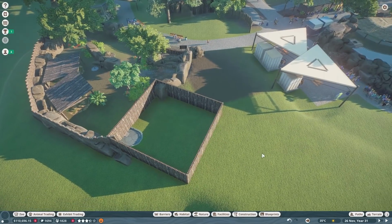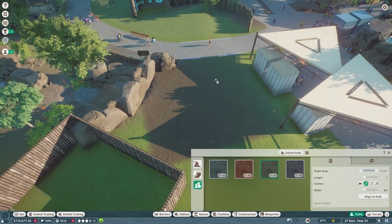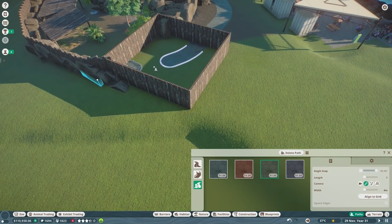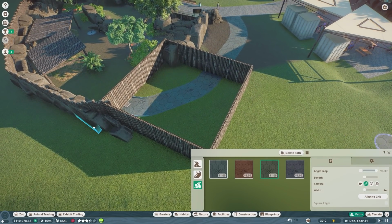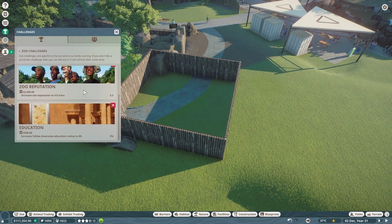So what I do need to do though is let's go ahead and play it a little bit. I'm gonna try not to play on pause so much. But we need to get the path hooked up. So if I want the path to come back here into this side of the building, and I don't really care where it goes, maybe we'll add some facilities back here, maybe not. But we need to get our Okapis in.